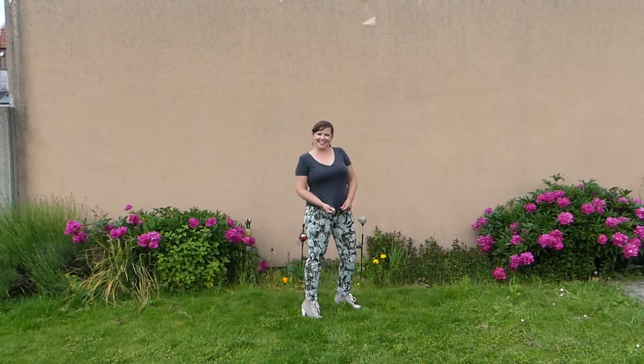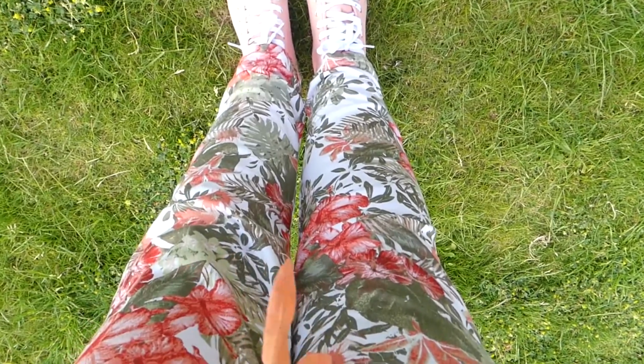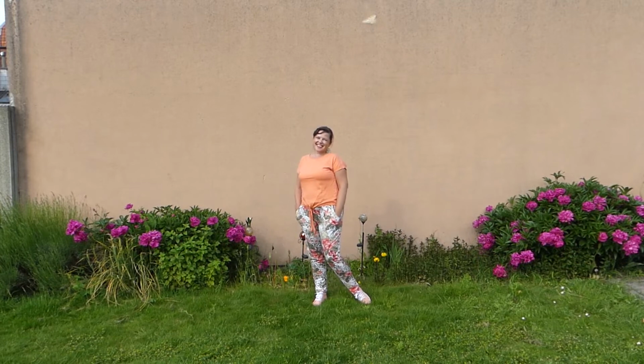The same thing, love it. Have been wearing these non-stop. And then I'm wearing one. And I really like that one too. That one's a little lighter. It has flowers on it and everything. So nice. And the brand is called Jazlyn.